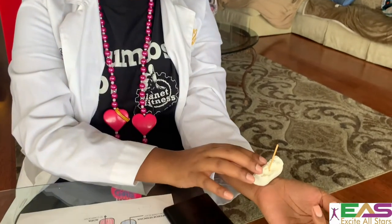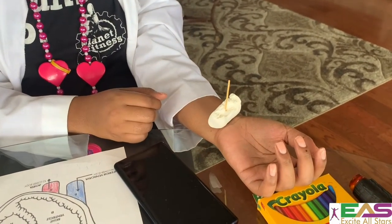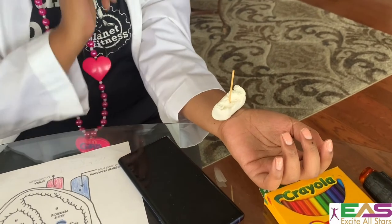And what I'm looking for is for the toothpick to move up and down on my radial pulse. Radial as in this is on my radial artery right here. So as I set it down, you should be able to see the toothpick move. And you'll be able to count that.